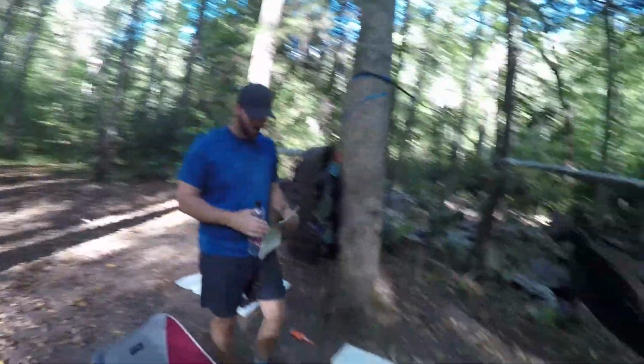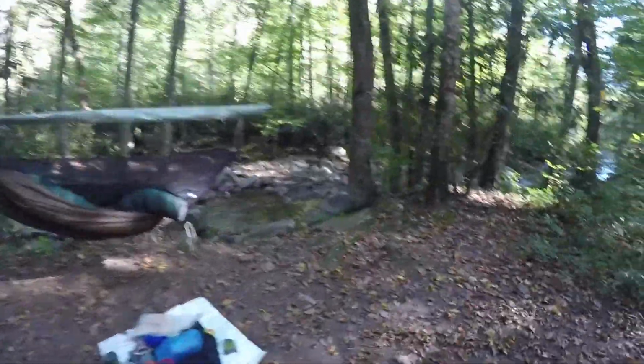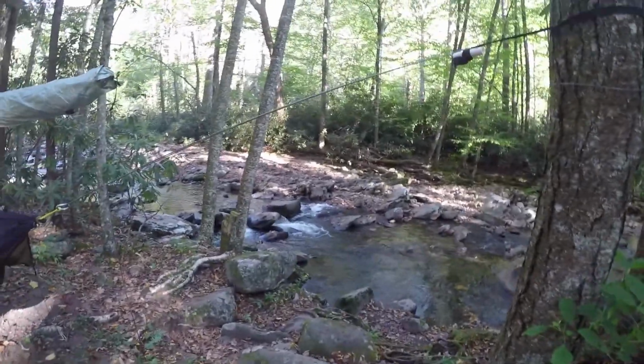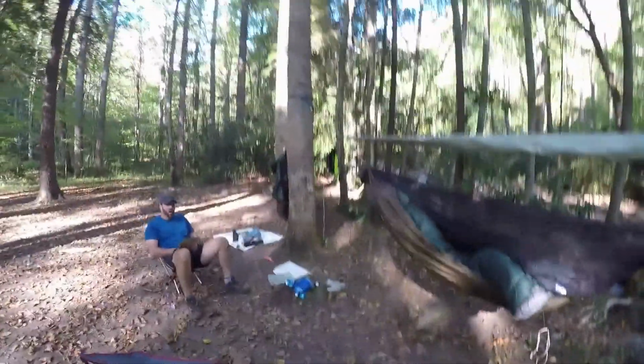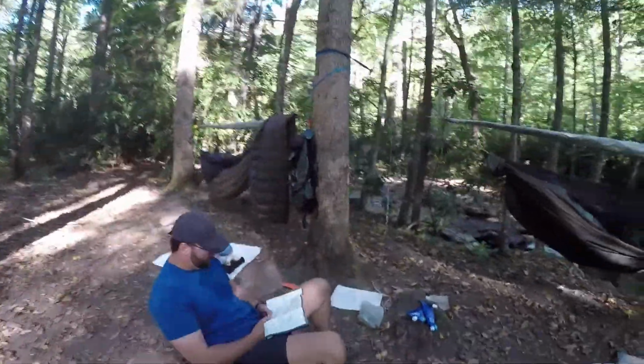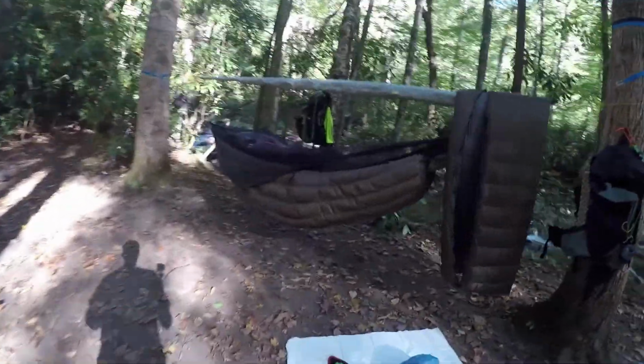Just got our stuff set up. Gadget is hanging over there. I'm hanging right here, and as you can see, we got this very nice creek right here in the background, so water source is clearly abundant. Got a new item that we're trying out this trip. Both Gadget and I upgraded. Mine's actually on the underside of my hammock, so I'll show you what Gadget's working with.